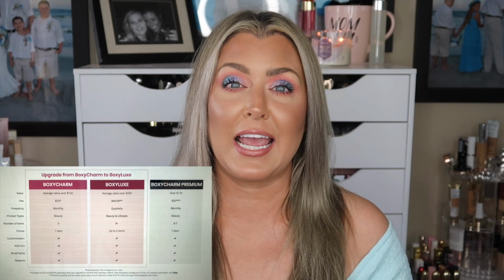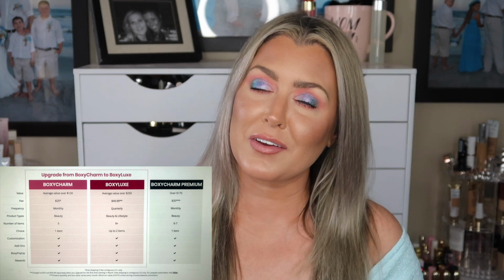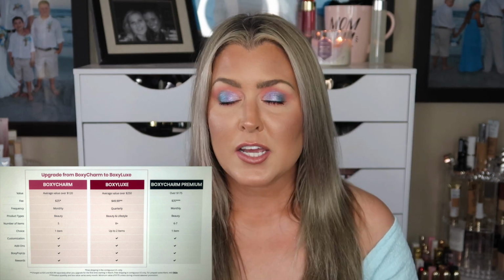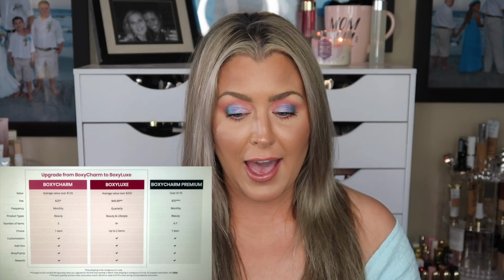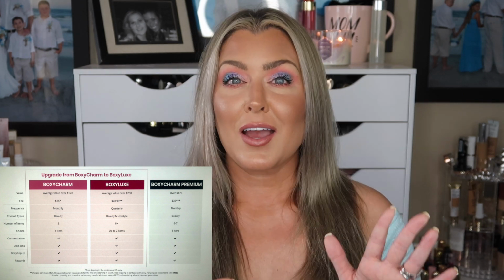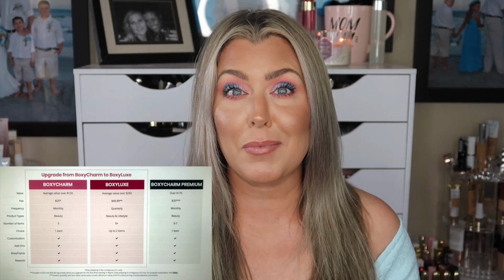Okay guys, so let's go ahead and talk a little bit about what the base box is. Now, the Boxycharm Base Box is a monthly subscription and it is $25 a month. And you will receive at least $125 worth of goodies in here. Now, you do get to customize one item in the box, and I actually have the items that were in the choices for the month of August. So I wanted to go ahead and talk about them with you guys.